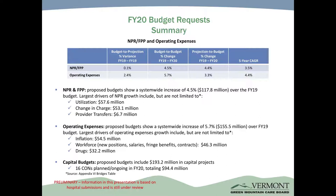We also review the capital budgets, and they propose $193.2 million in capital budgets, which are planned and ongoing. So that totaled 94 CONs, which was $94.4 million. There was going to be probably 16 CONs.